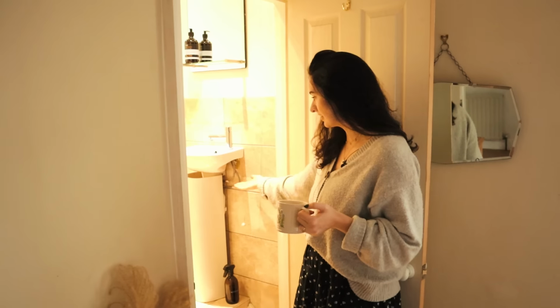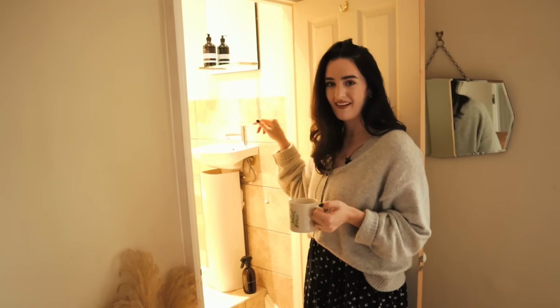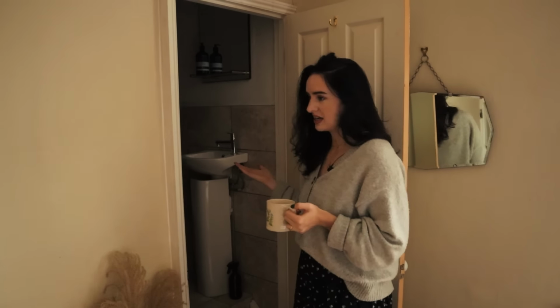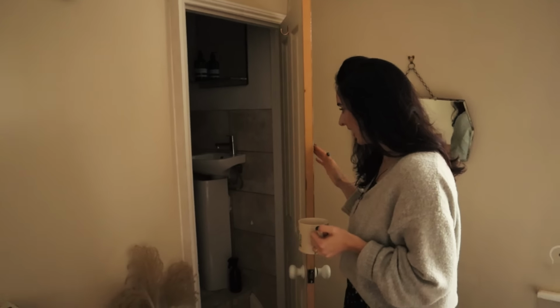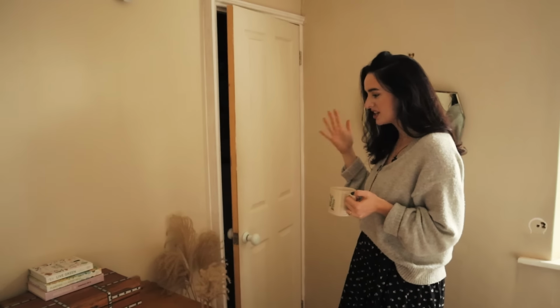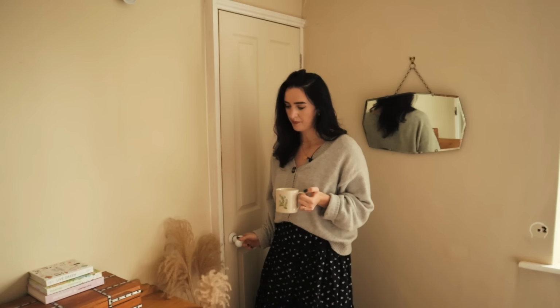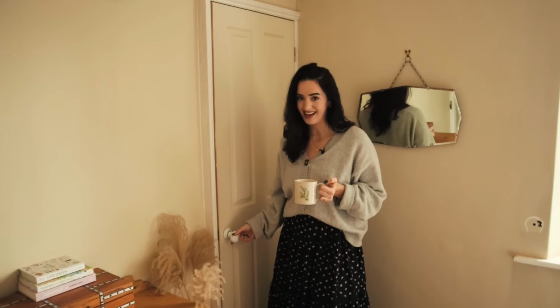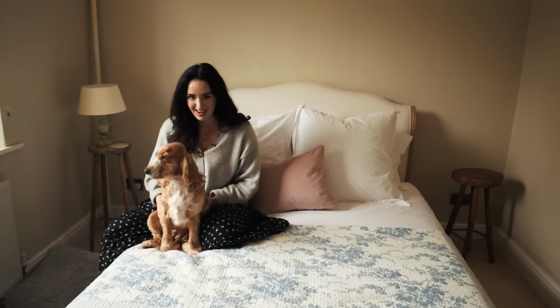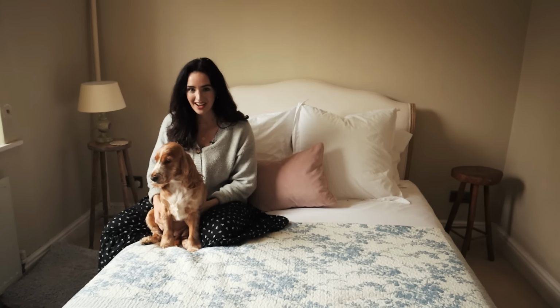Also, you can see the sink's kind of coming apart, and there were quite a few leaking issues when we first moved. So we want to make sure that that room is, yeah, leak proof, and I want to do something fun, like maybe tile it in a really fun tile because it is a small space.